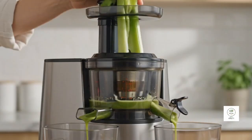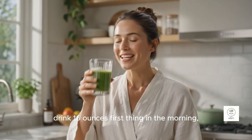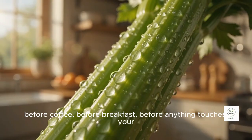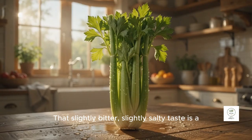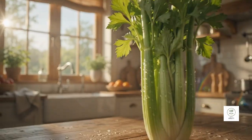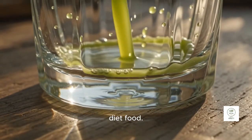Here is how you use it. Juice a full bunch on its own and drink 16 ounces first thing in the morning, before coffee, before breakfast, before anything touches your stomach. That slightly bitter, slightly salty taste is a signal to your liver that the workday has started. Celery was never a diet food. It was medicine that got mistaken for a diet food.